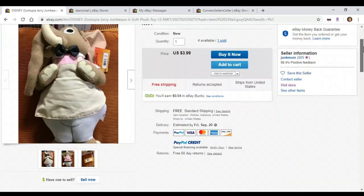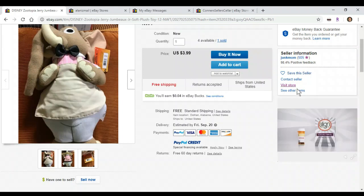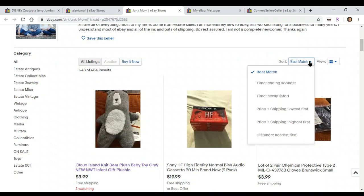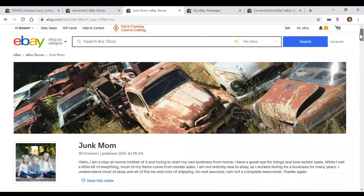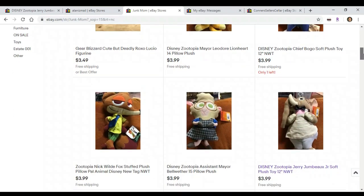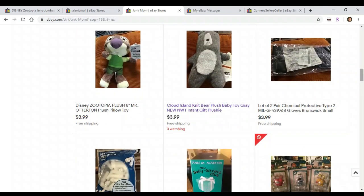Since I know he's putting items so cheap, I just go to visit store. Okay, visit the store, search, of course, price plus shipping lowest first, and go through it. Zootopia is kind of terrible right now. I guess they flooded the market. Oh, here we go, Cloud Island Knit Bear. Cloud Island is a very good brand, and at $3.99, they're selling it ridiculously cheap. Look, there's three watching there already.